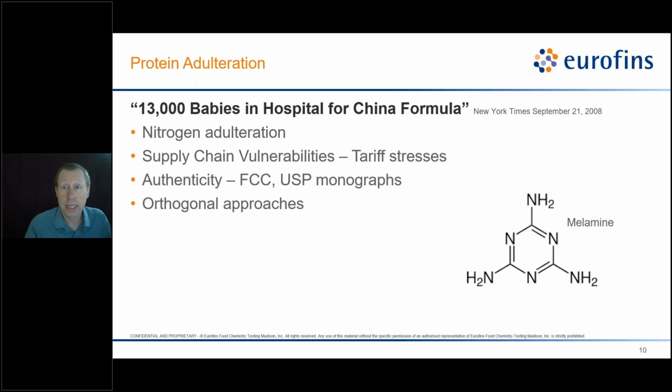Also related to non-protein nitrogen is adulteration. Remember the melamine scares? Thousands of babies sick in hospitals in China, and then a scandal spreading globally. Those events really made everyone realize how vulnerable a supply chain can be when it relies on a really simple protein quality method that doesn't have the specificity that may be needed to have a thorough method. Take a look at the melamine structure. The molecular structure has 6 nitrogens in a relatively small molecule.